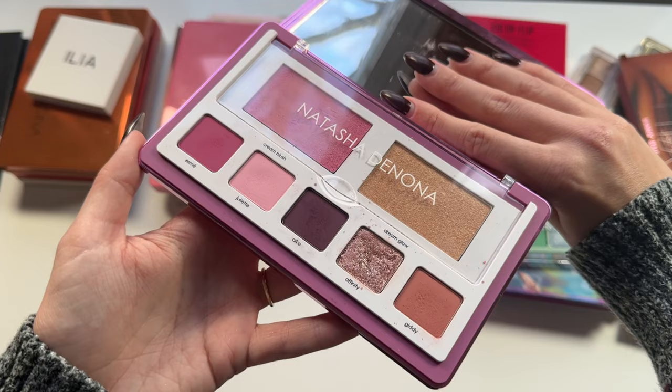These are good ones. So we're going to start with the Natasha Denona Bronze palette. This is one of the only Natasha Denona palettes that I have not purchased myself and never wanted to purchase myself. If it wasn't gifted to me at her event, I wouldn't have bought it because I don't like warm tones. But to be honest with you, once I played with it a little bit, as you can see, a lot of these shades are not even touched, I actually love it.